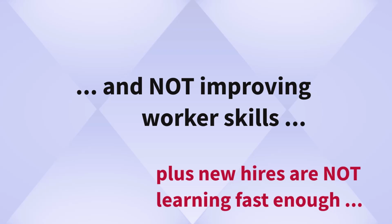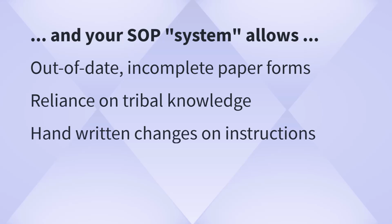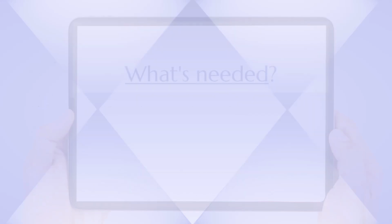also causing poor quality, downtime, and defects, and if your SOP system allows for out-of-date, incomplete paper-based forms, reliance on tribal knowledge, handwritten changes and notes scribbled on printouts, wading through hard-to-understand manufacturers' equipment manuals for answers, and motivational and fear-based reminder signs all over the factory walls, here's what's needed.